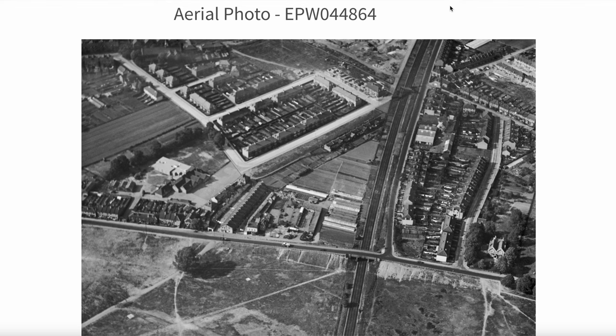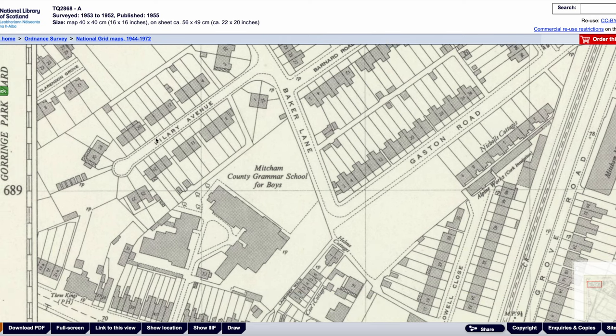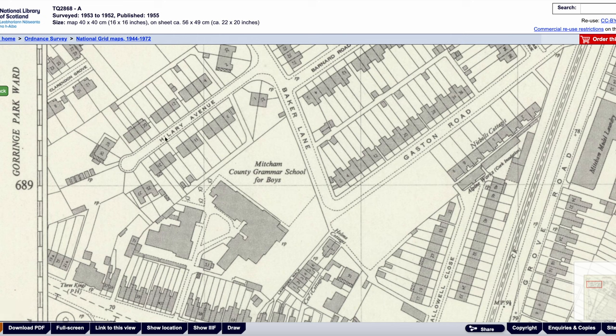This is undeveloped. Hillary Avenue, which still has a footpath leading to the back of what was the Three Kings Pub. So, on the few occasions I went to the Three Kings Pub when it was a pub, I'd walk down Baker Lane, down Hillary Avenue, down this footpath to the Three Kings. This is now an office block, and there are flats behind, but that footpath still exists. Whether it's actually an official footpath, I don't know. Back to the photograph.